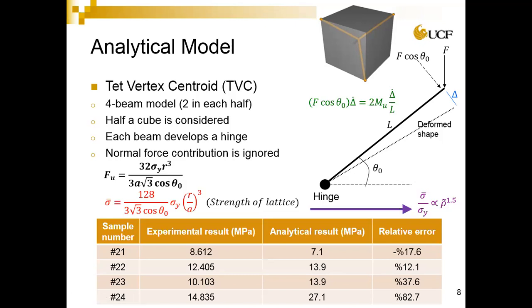Here again, for aluminum, silicon, magnesium microlattices were fabricated for the vertex centroid cell configuration. Sample number 21 and sample number 22 consist of 8 cells by 8 cells by 8 cells with 0.4 and 0.5 millimeter strut diameters respectively. Similarly, sample number 23 and 24 consist of 10 cells by 10 cells by 10 cells with 0.4 and 0.5 millimeter strut diameters respectively. The table at the bottom compares experimental and analytical obtained lattice strengths. Here we believe analytical formulation provides reasonable results, except for sample number 24. We are not sure what causes this large error, considering the fact that experimental and analytical results are in agreement for the other 3 samples, sample number 21, number 22, and number 23.